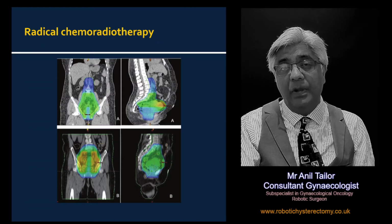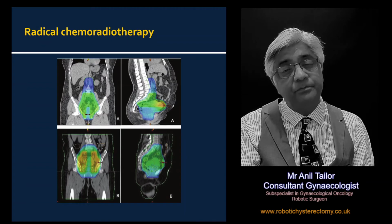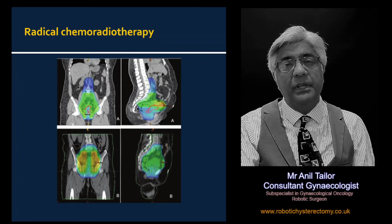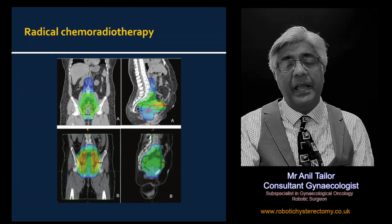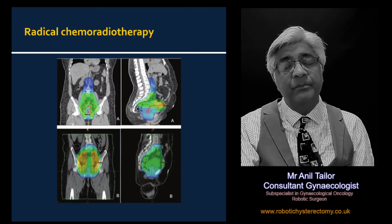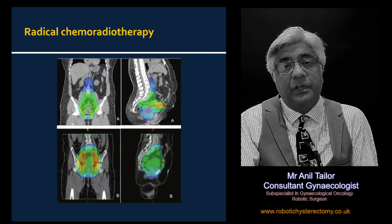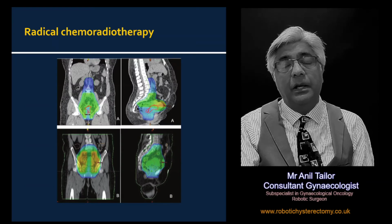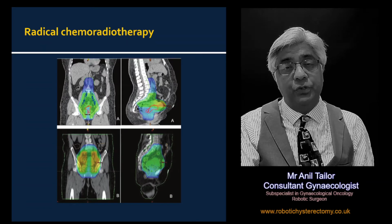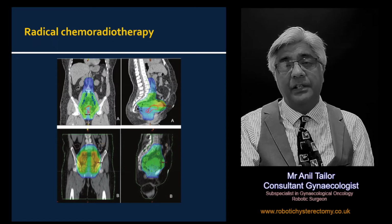But the main way of killing the cancer would be radiotherapy, which is delivered almost on a daily basis over that time period. And as you can see on these images, essentially the womb and the cervix would be roughly in that position, and the colored areas are where the radiotherapy is concentrated in order to kill off the cancer. But of course, the radiotherapy field is over a much wider area, because remember that the lymph glands are in that area shown, and they need to be in the radiotherapy field so that they can also be sterilized.